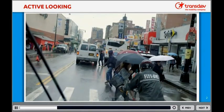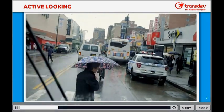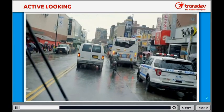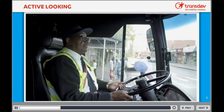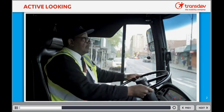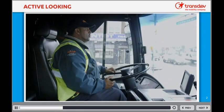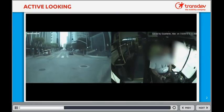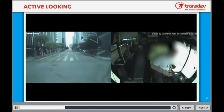After all, intersections are the most dangerous driving environments we face. There are often pedestrians, cyclists, traffic signals, crosswalks, multiple lanes of traffic, and overall chaos at times. Active looking at intersections is one of the most important defensive driving practices a professional operator can have. This is especially true when it comes to active looking for pedestrians and cyclists at intersections. Here's an example of what can happen when you aren't actively looking for pedestrians.